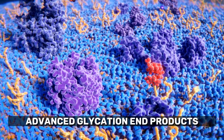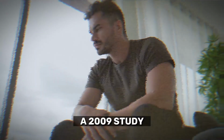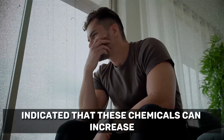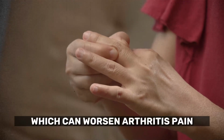Advanced glycation end products are substances created when proteins or fats interact with sugar in the bloodstream. A 2009 study published in the Journal of the American Dietetic Association indicated that these chemicals can increase oxidative stress and inflammation in the body, which can worsen arthritis pain.